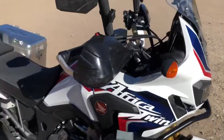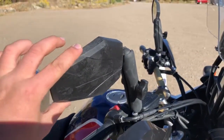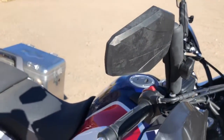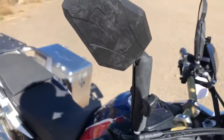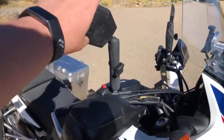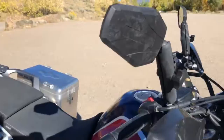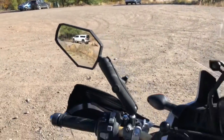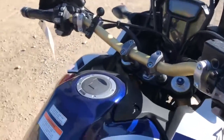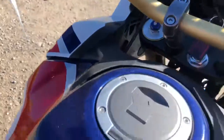So anything from the bark busters to the ram mount mirrors that are really stable, but also if you hit something, like say you drop the bike on the ground, something will come up, hit it, and it just moves out of the way so you aren't breaking mirrors all the time. But really good company that makes those ram mounts, and very good mirrors as well on both sides with no damage on them. Of course, you have a ram mount here for any accessories you would like to run.